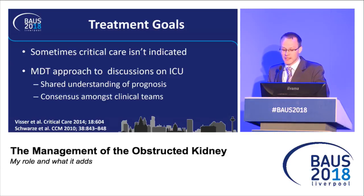When we do have these MDT meetings, I think it's important that we have a shared understanding of prognosis. Mervyn mentioned the patients that indolently stay on ICU, and I think there's evidence that different healthcare professionals understand different things by prognosis. Do we mean death? Do we mean living with severe disability? Or do we mean never getting well enough to actually get out of hospital? I think we need to clarify what that means between us before we have conversations with families. And then we need to have a consensus about the treatment plan or the end-of-life plan, if that's appropriate.